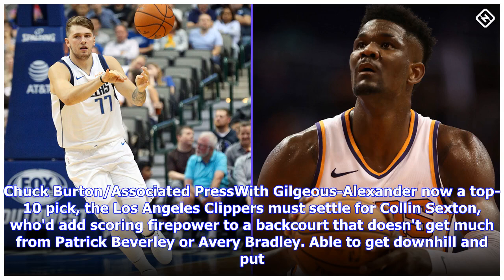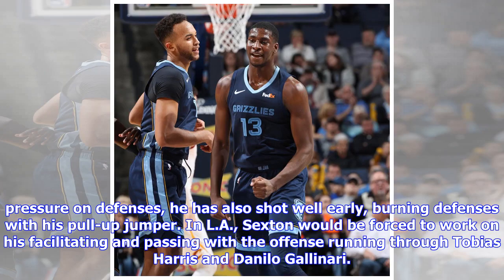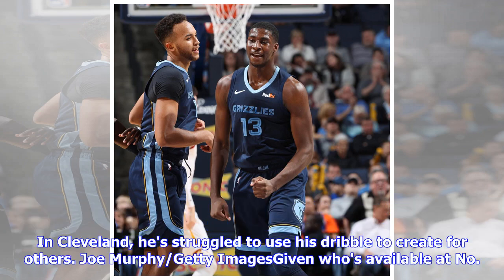With Gilgeous-Alexander now a top 10 pick, the Los Angeles Clippers must settle for Collin Sexton, who'd add scoring firepower to a backcourt that doesn't get much from Patrick Beverley or Avery Bradley, able to get downhill and put pressure on defenses. He has also shot well early, burning defenses with his pull-up jumper. In LA, Sexton would be forced to work on his facilitating and passing with the offense running through Tobias Harris and Danilo Gallinari. In Cleveland, he struggled to use his dribble to create for others.